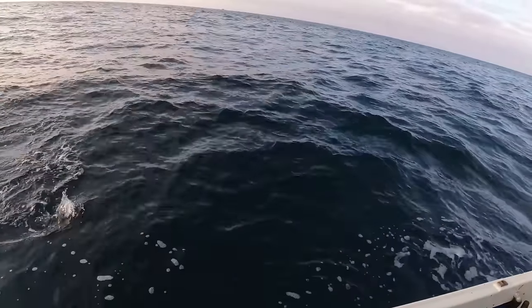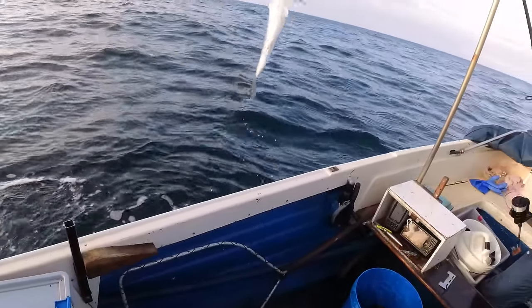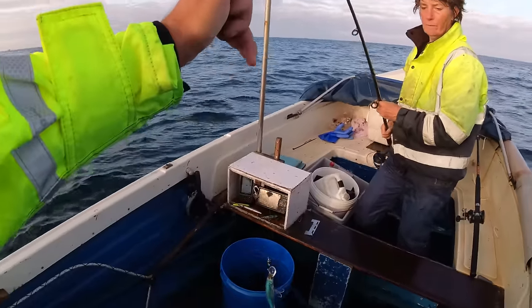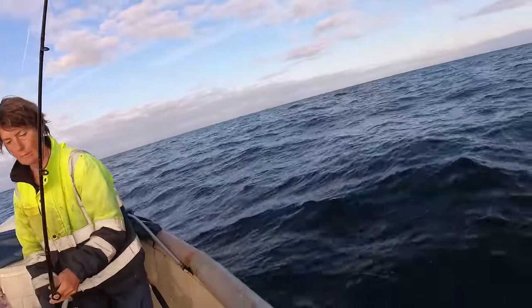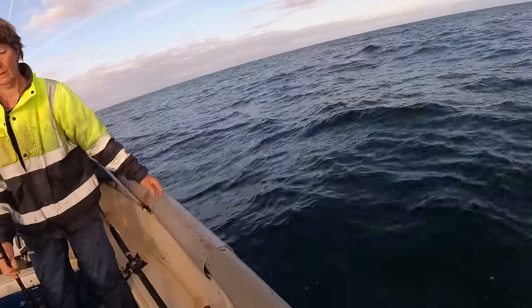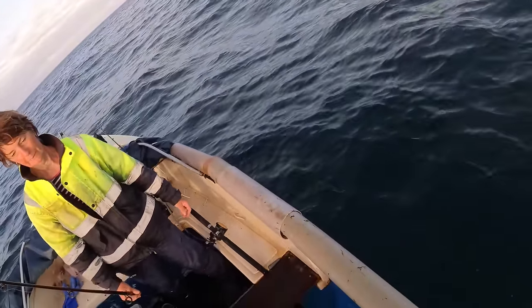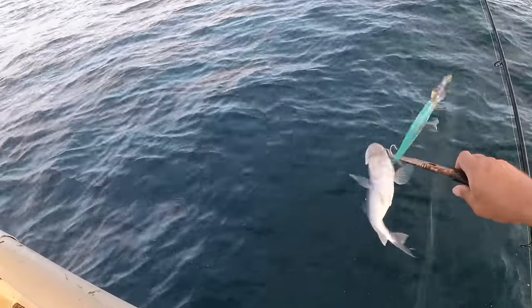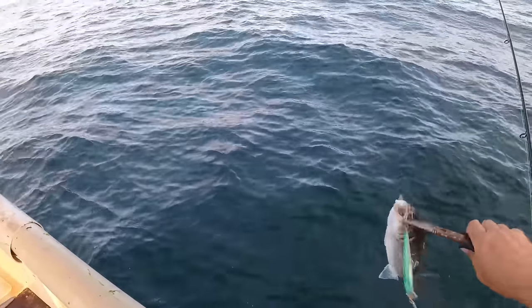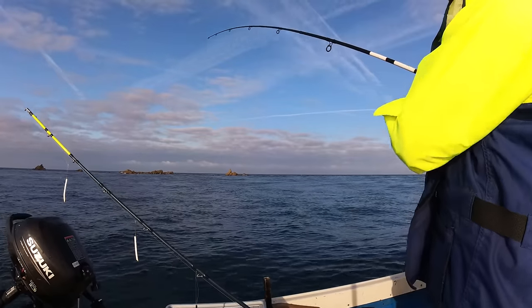Yep, it's another little one. Yep, another baby one. Just gonna get the pliers. There we go. Getting a little bit bigger. Yep. Oh, lost the hook. There we go. It's gone down again. That's that seaweed.